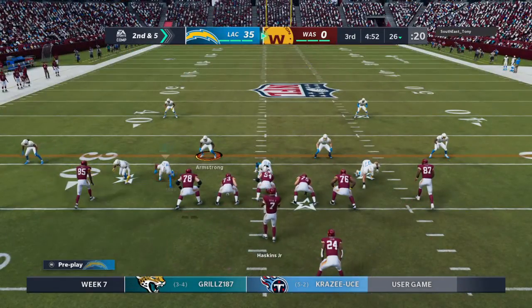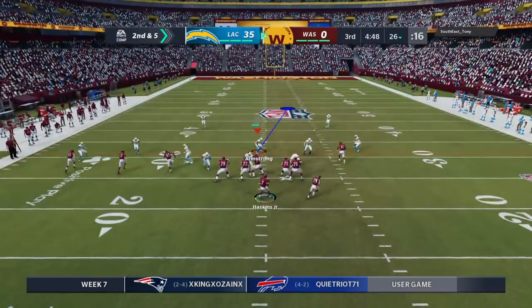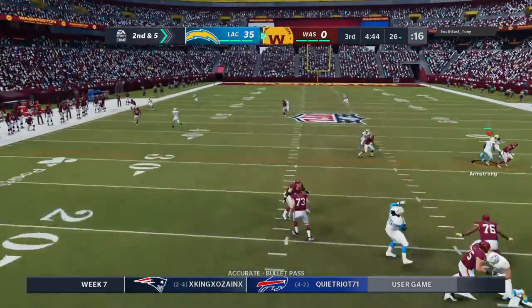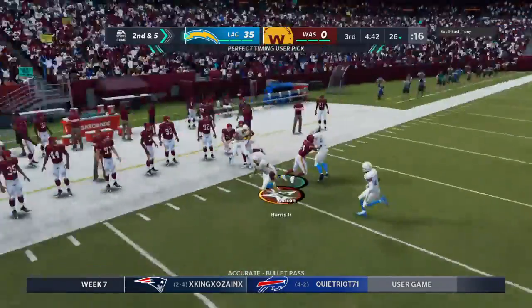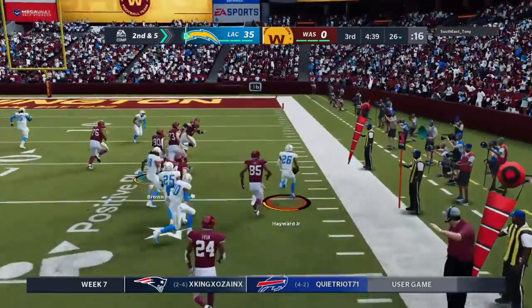The first down run got 5. Here's 2nd and 5. Operating from the gun, Haskins. And now here is another interception. It's Chris Harris with a pick.